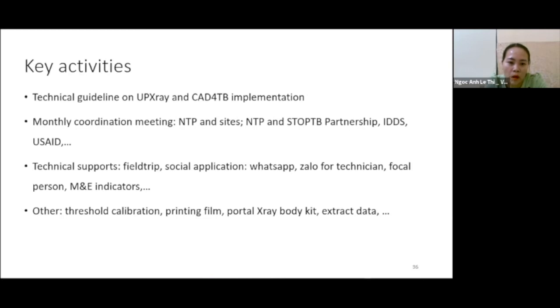We also coordinate with the dev company and other stakeholders to discuss the test hall calibration as well as the printing. We also discuss some solutions to optimize the implementation of the project, the active finding in community as well as in the health facilities. We also provide some guidance on extracting data, the images, from the CAD4TB system for further consultation by the medical committees. Next, please.